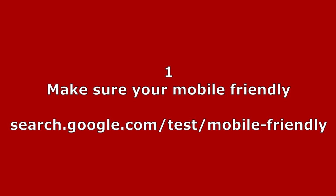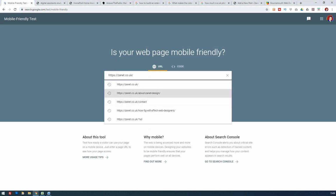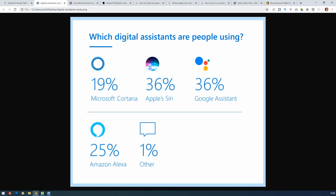So if I was to take my website, zanet.co.uk, and put it into here, and then let that find me, test the URL. And as that's analysing it, I'll just discuss the fact that, as you can see, Google Assistant and Apple Siri are certainly 2 of the main culprits when it comes to producing the need for voice search and voice search optimization. Cortana and Alexa are there too.